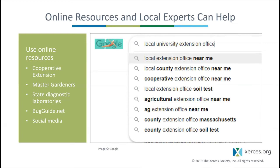So a quick internet search with a description of the insect and damage can be a good start, but I would be cautious about overinterpreting based on your search results. For better and more personalized info, you can get in touch with your local cooperative extension, your master gardener hotline, or a state diagnostic laboratory. Those can offer more expert advice that's local.